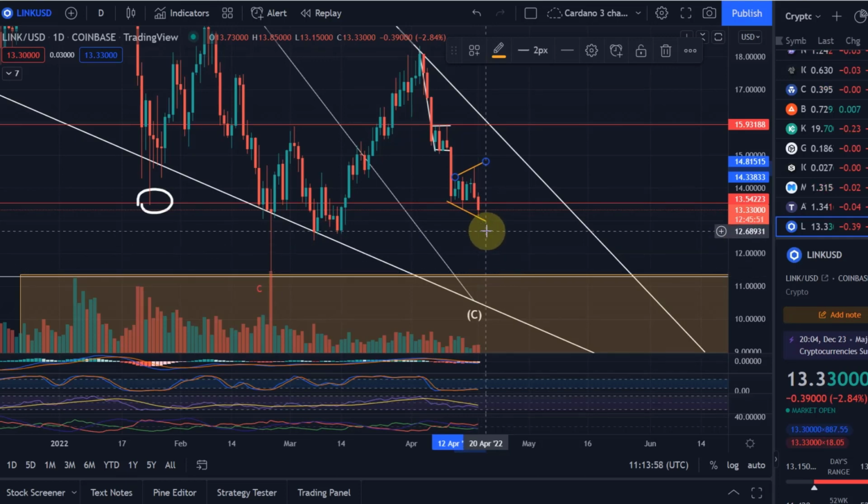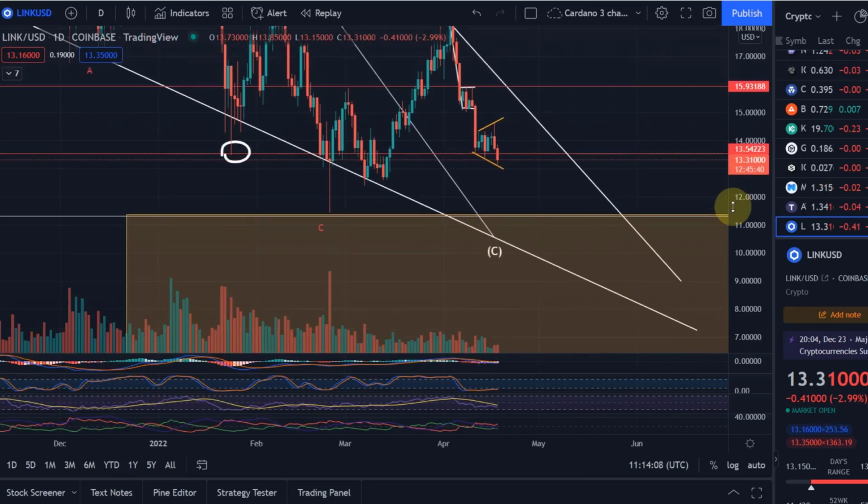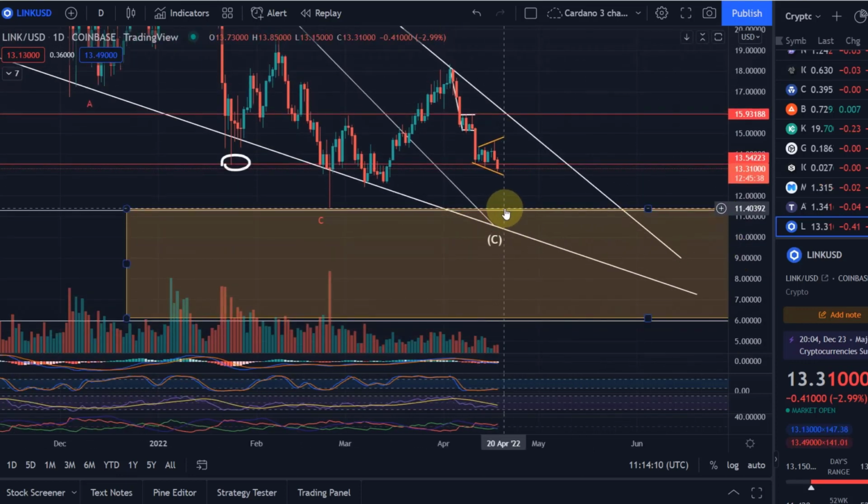Here there's another swing low. We need to understand this will be support as well at $12.60, but then there could be a move down to $11.30, and that is the 78.6% FIB level. Here we need to see how the price is reacting to it. Of course, it could move lower to the support of that descending wedge. We could also see a reversal point here, so there is a potential reversal point here that we could then speculate for a reversal.